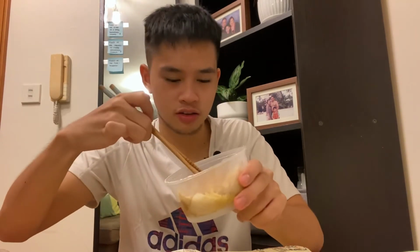And now we have the tofu sheet rolls with assorted meat. So assorted meat. I'm not sure what kinds of meat specifically. Like the shumai, it has a bit of sauce underneath. So I won't have this in one bite. I'll just probably get a half of it first. Here we go.